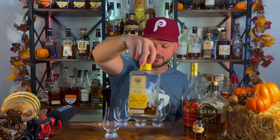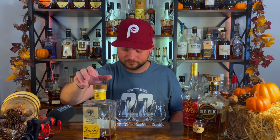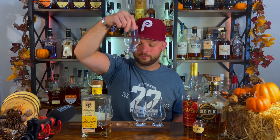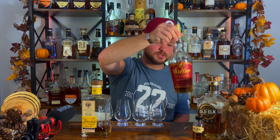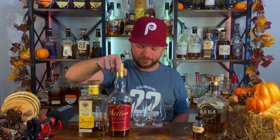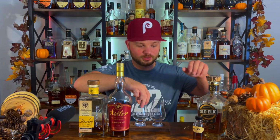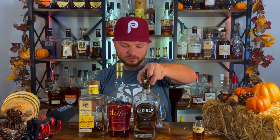4th place goes to D, which is the Wilderness Trail. 3rd place goes to B, which is the Weller Antique 107. 2nd place goes to Old Elk, which means Weller Full Proof came in 1st place.